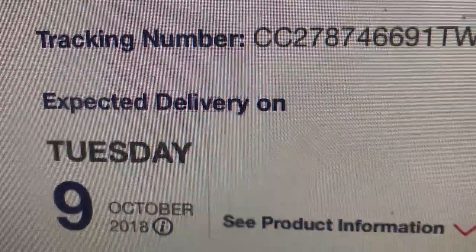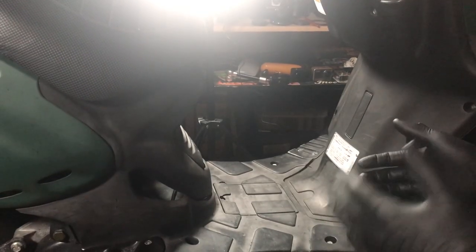With our expected delivery date, to make sure that it's legit, it sounds good, and there's no more problems. Oh snap, that's salty. I got the cylinder installed to the pipe.